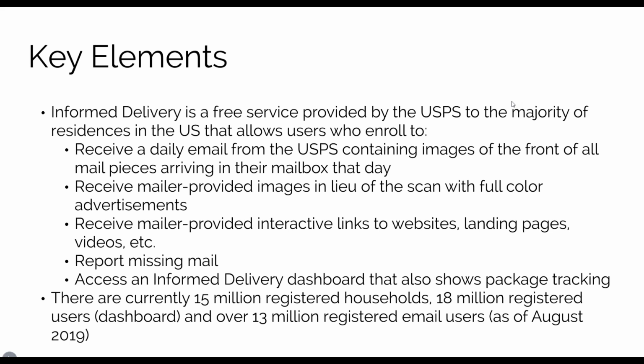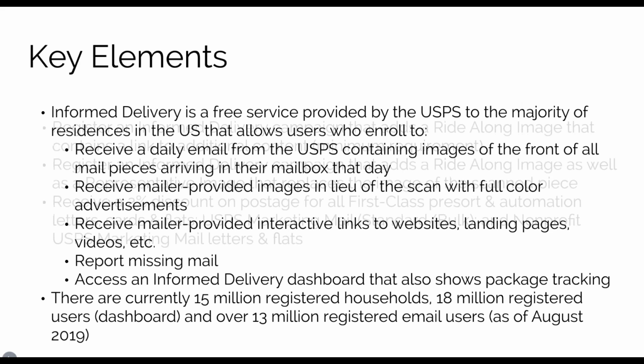Right now, there are 15 million households that have registered for this service, and there's 18 million registered users. So if you have three or four people living in your home, those three or four people can all sign up for it. And out of those 18 million registered users, 13 million of them are getting emails. This is up from about 9 million getting emails just in April. So it's growing very, very, very quickly.